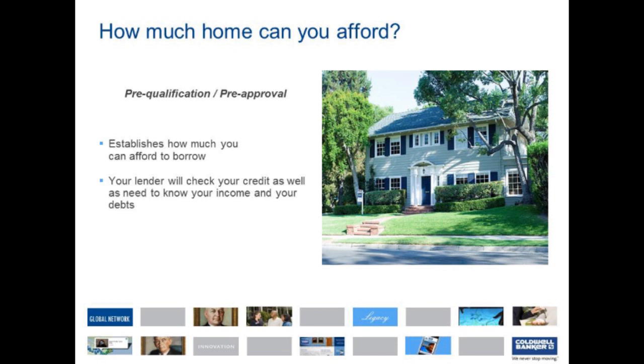And I want my clients to be in the best position possible to help you get the house that you like, that suits your needs, and at the same time get the best deal possible for you too. As part of the pre-approval process, that's where they're going to check your credit. And when you go through a real pre-approval, that's where they're going to actually collect some data up front.